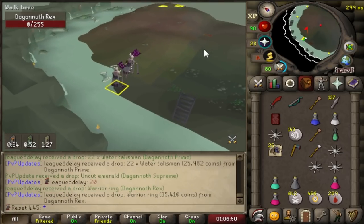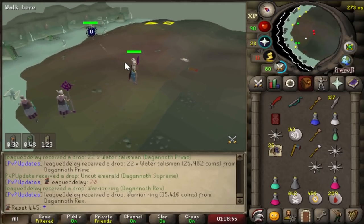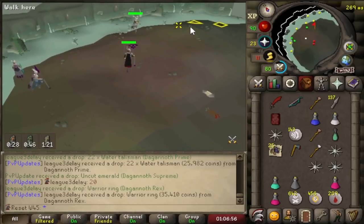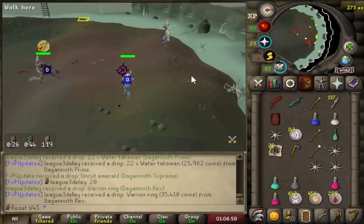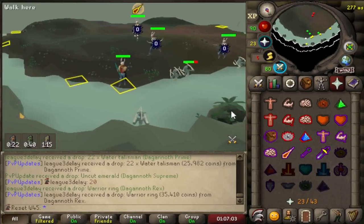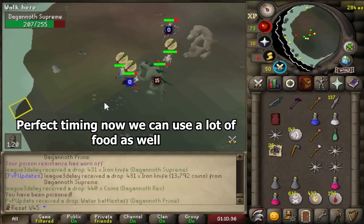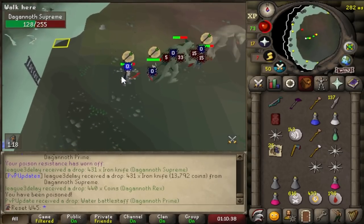Wait, we got a Warriors ring. Oh my god, that's so good. Oh my god, I hate my life. Is that not good? Oh, we want the B ring. No. Right. I need that. Can I get that Warriors ring, though? What we said? So we're going for back-to-back? Yeah. Perfect timing. Now we can use a lot of food as well.